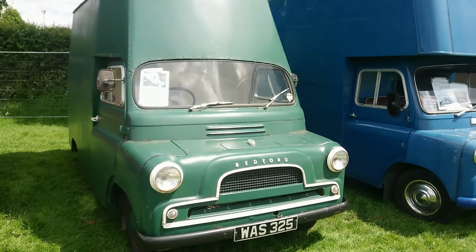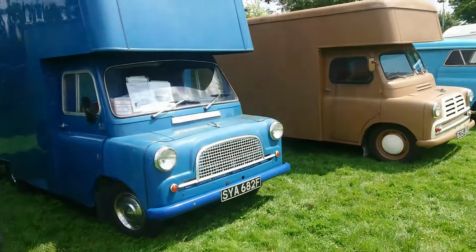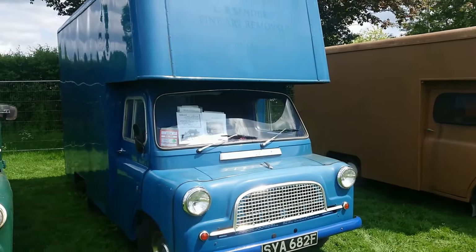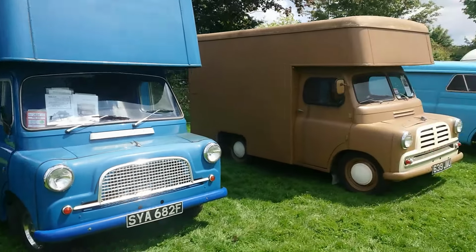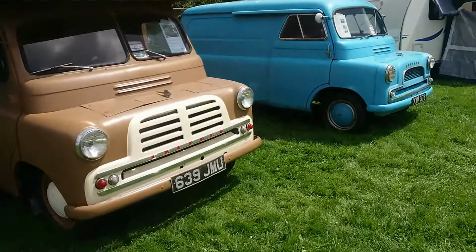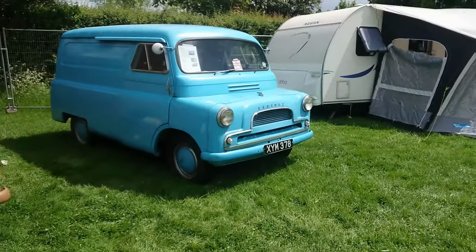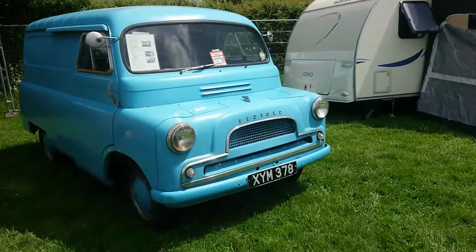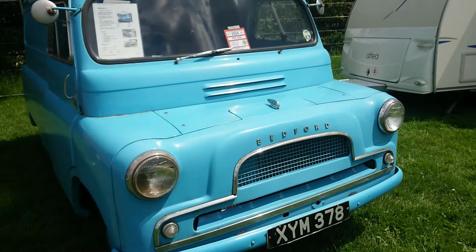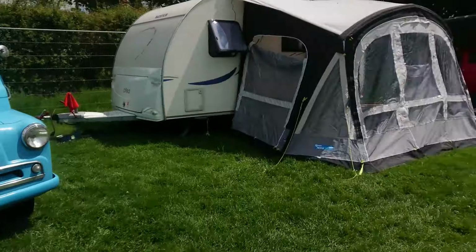Wow. The visibility on that looked absolutely dreadful. That is another CA. That one was a removal van. '68, and this is an early one, isn't it? It's a '56. More conventional looking CA here. What year is this one? No, it's Wikipedia page. It'll remain a mystery.